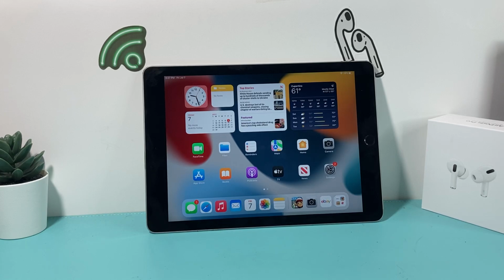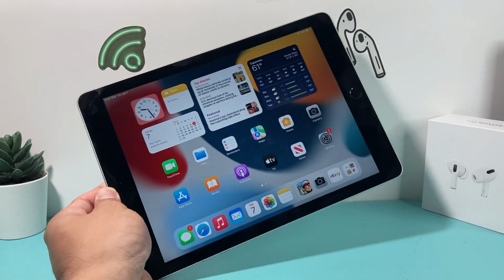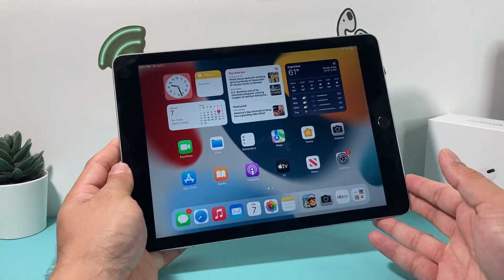In today's video, we're going to talk about the iPad Air 2, or the second generation, and whether it's worth it in 2023, and the good and the bad about this iPad, whether you have one or are thinking of buying one. We're going to discuss all of that. So let's get started.